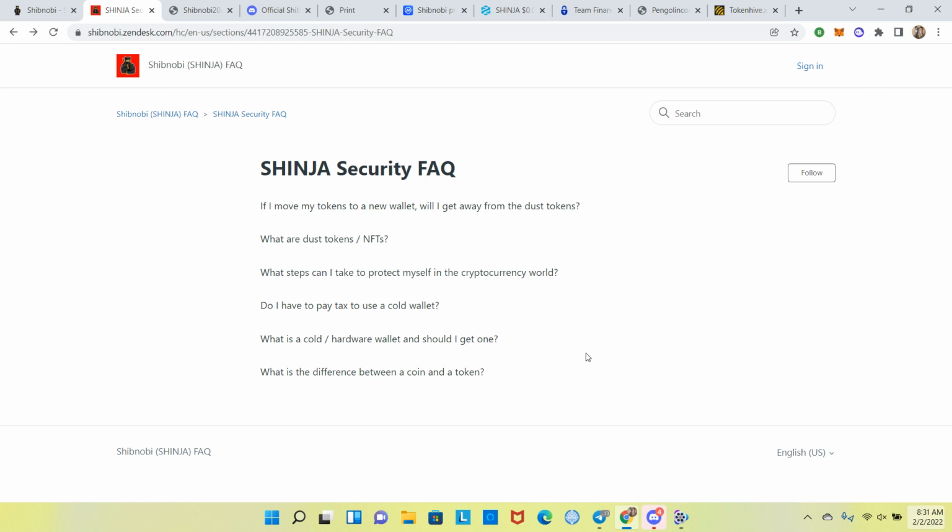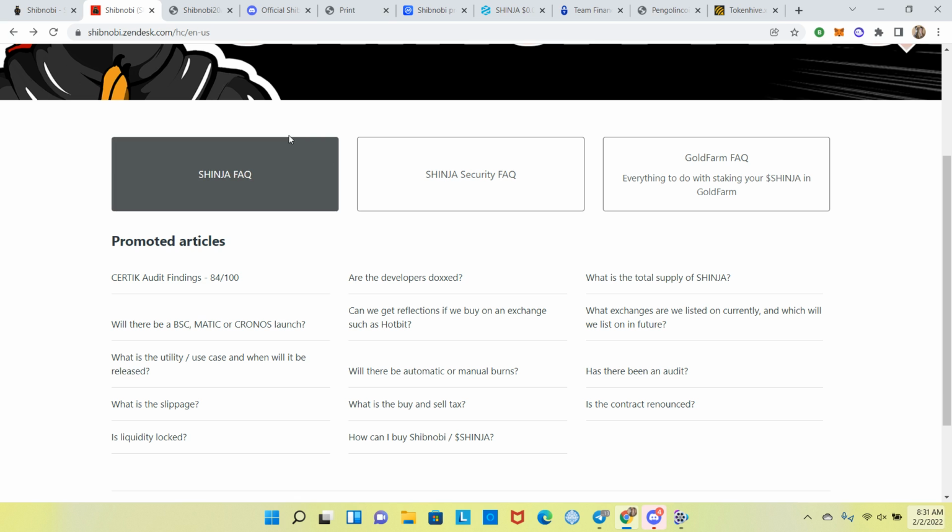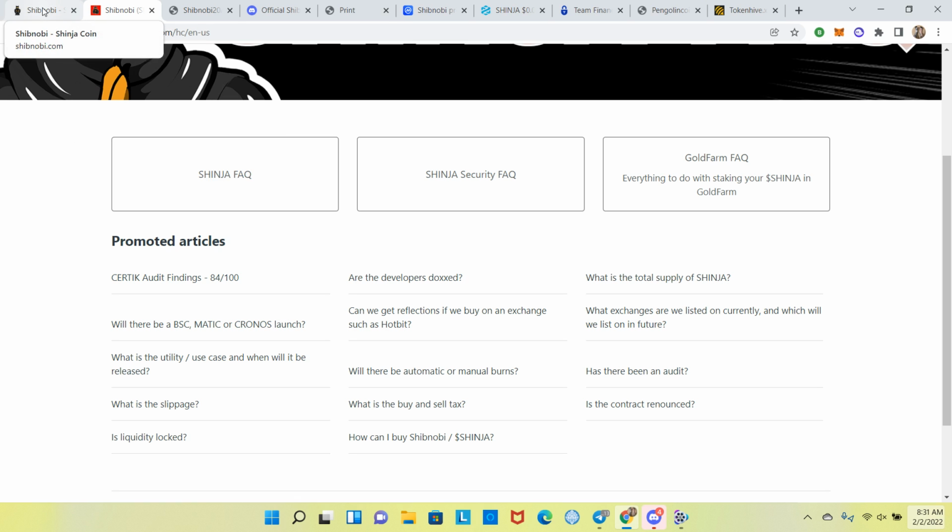What is the difference between coin and token? All right, so that's going to be about it for the frequently asked questions. Trying to keep it brief, but when you get a chance, when you have more time, like I keep saying, you should definitely check all this information out in more detail and ask questions.